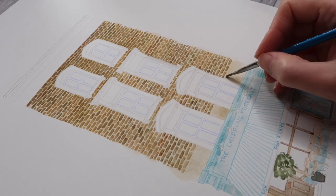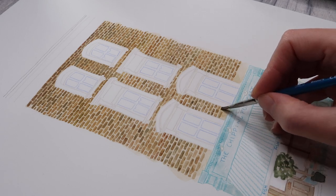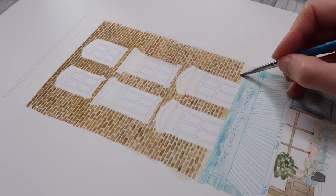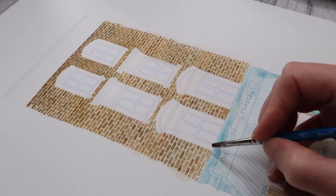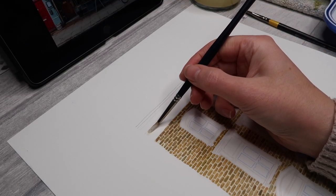I thought I'd do a gouache version of this chip shop, and I also wanted to do a watercolour version just because the last shop front that I'd done was watercolour. I want to keep the shop fronts that I'm doing at the moment all in watercolour, but I just wanted to do a gouache version as well just to compare the two.